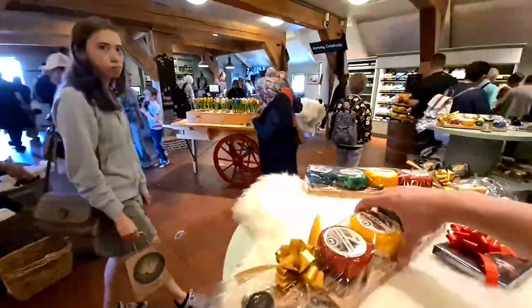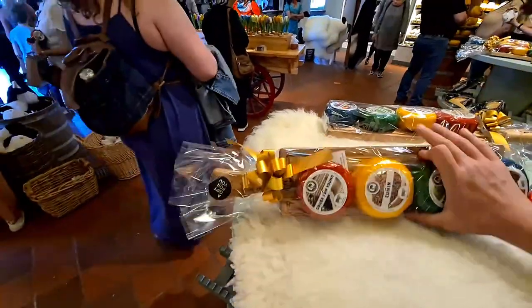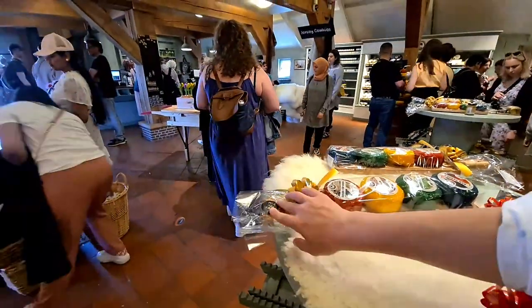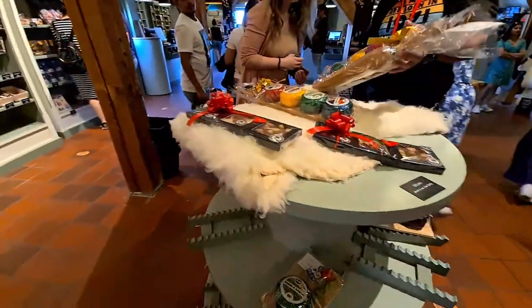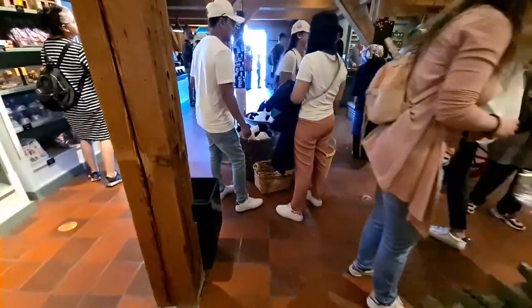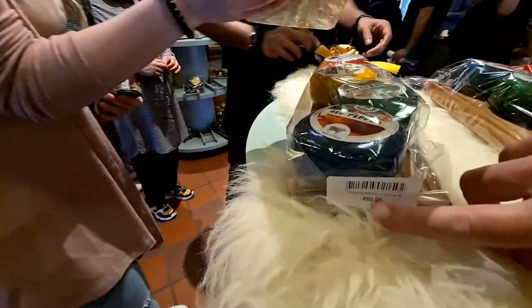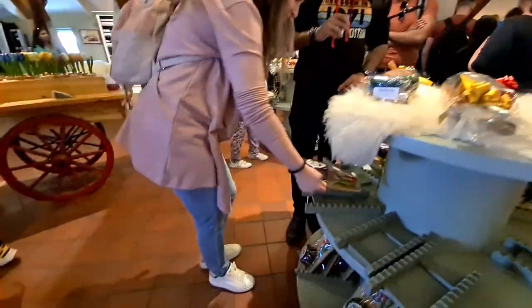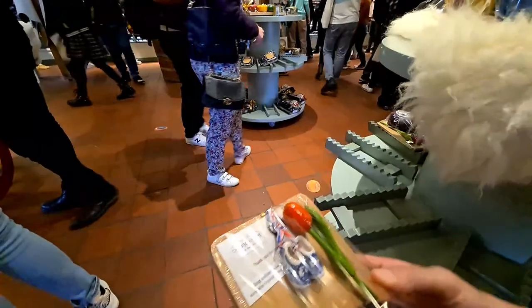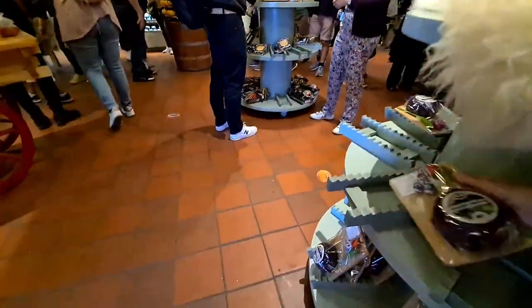You can also buy some gift options like this. 4 different flavors with the cheese plate. What's the price? Can't see the price. Oh, you see, only 60 euro. Only 60 euro. It's a smaller one. The smaller one is 20 euro. One cheese, one souvenir, two souvenirs.